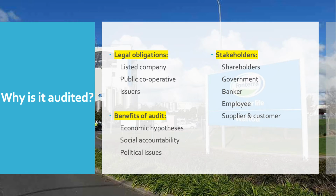The stakeholders of Fonterra are shareholders, government, as they pay tax to the government, and bankers, because they borrow funds from the bank, employees, as they provide job opportunities to the people, and suppliers and customers.